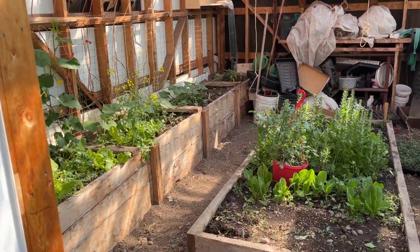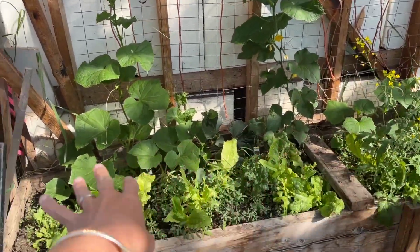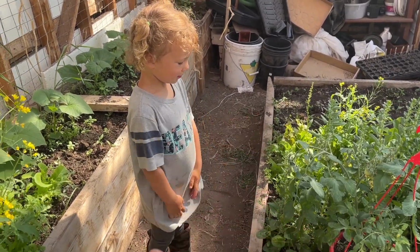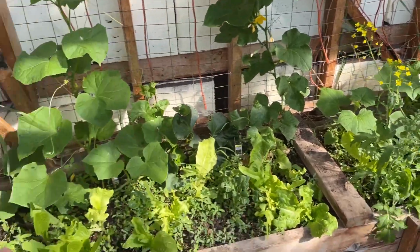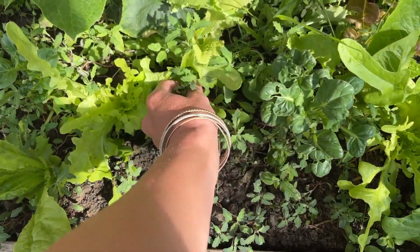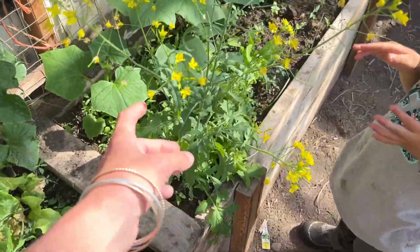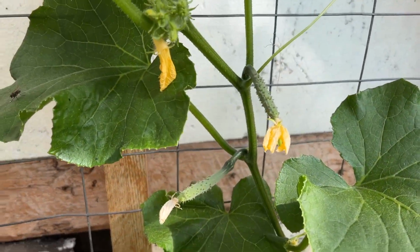My greenhouse. Cucumbers and some lettuces kind of at the end. Exciting, green tomatoes. Let's see. Once this all goes to seed, again, man, needs to be weeded in here. Basically, you always need to weed the garden. Yes, arugula that went to seed. Look at my little cucumbers.